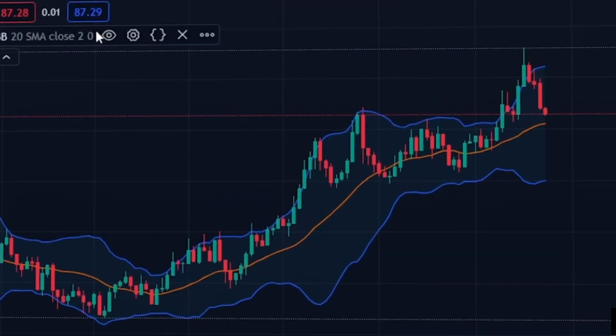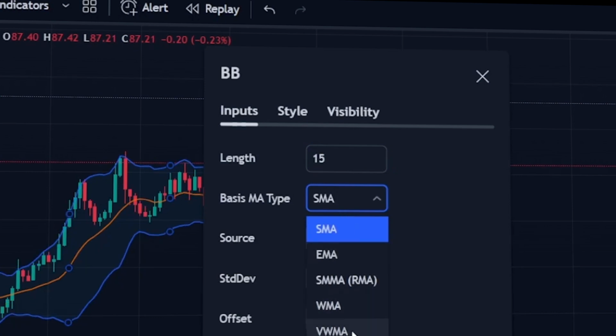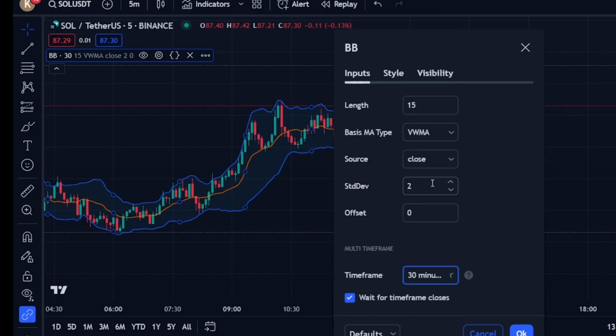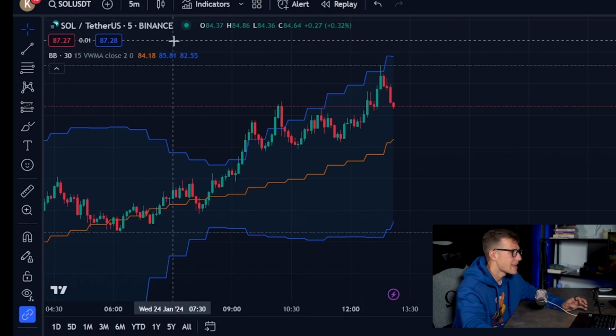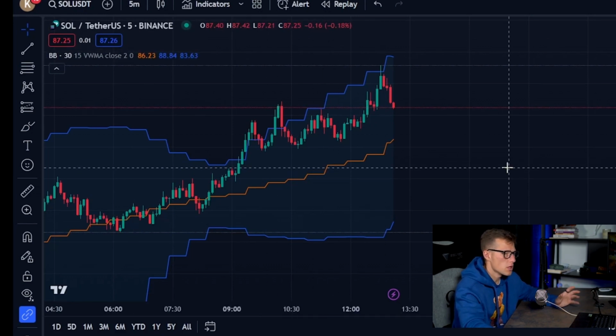The first thing we need to do, you go to settings and change the length to 15. Then we're going to change the basic MA type, so basic moving average type, to VW moving average. And then the last thing, we need to change the time frame. So we're going to change the time frame to 30 minutes, and we're going to uncheck this. It's important to remember that our chart will be on 5-minute time frame and the indicator will be on 30-minute time frame. Now, we could trade only using Bollinger Bands, but we want to get some more confirmations for our trades so we could have a higher success rate.